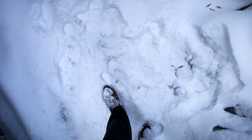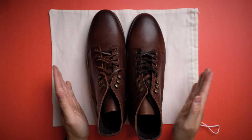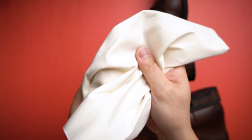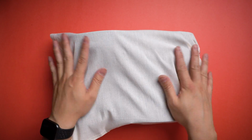But if you're looking to complete your 2020 cowboy look and vibes, you've got to have a pair of these beauties in your arsenal. And when you want to hang these up for the summer, they do include a bag too to keep them clean, because like all fancy things in life, they include their own storage bags.